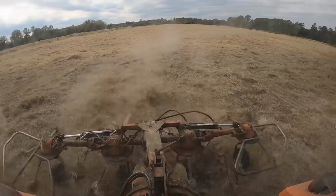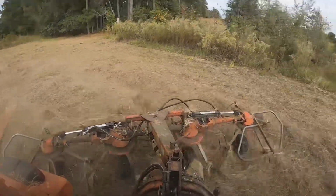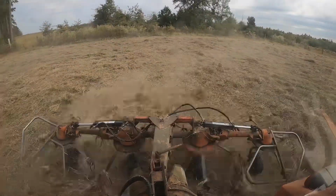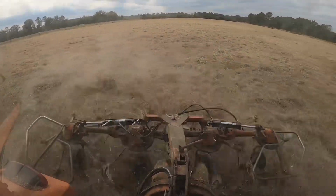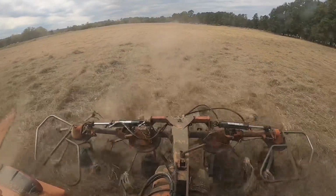Get all that ready to go. That way tomorrow when they get home from school, the former student will be out here and we can get to work on some hay. So we'll put up the camera and let you watch us do some hay raking and some hay baling.